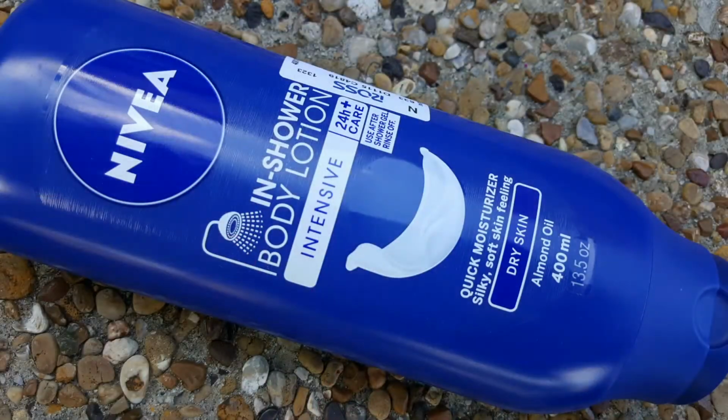Next, I am giving you a full size. This is 13.5 ounces of Nivea. This is the In Shower Body Lotion. I love this stuff so much. Oh my gosh, it is awesome. What you do is you use it in the shower and you squirt it all over after you've washed, and it like magically works with the water, but it leaves your skin so nice, so hydrated, so supple. So, you know, I know you are probably like me in that you love soft skin for the summer. I think this will be great, and I hope you enjoy this.